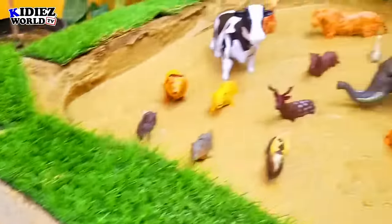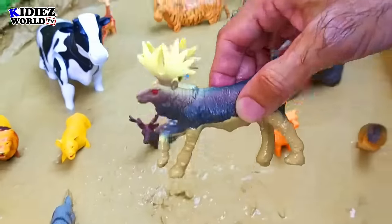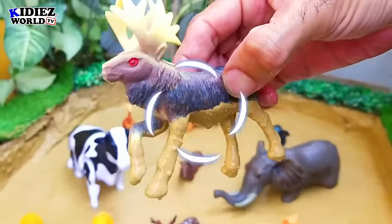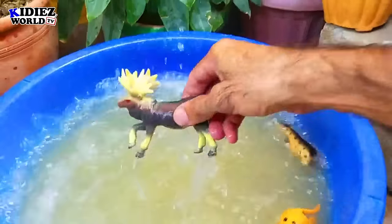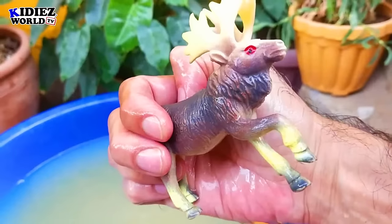And next, we have a moose. Moose is a very lovely wild animal with a bunch of horns just above his head. Lovely eyes and a beautiful creature.